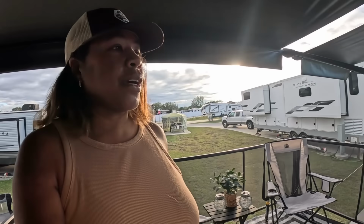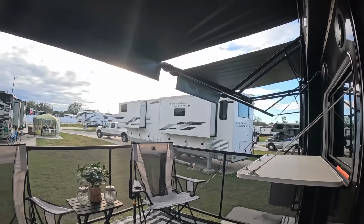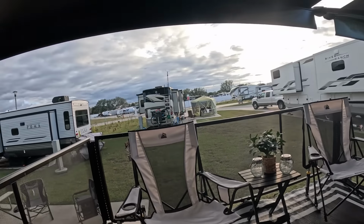So I didn't go overboard with the decorations. Sorry about that. I made it very simple but still enjoyable. Something that is quickly put out and I could quickly put it back in. That was what I was going for. So easy peasy. But this is one of my favorite areas of the rig.